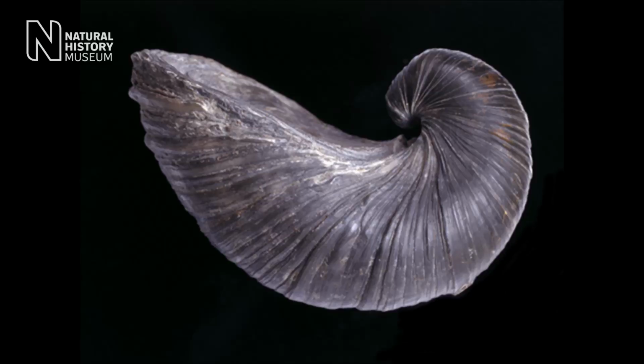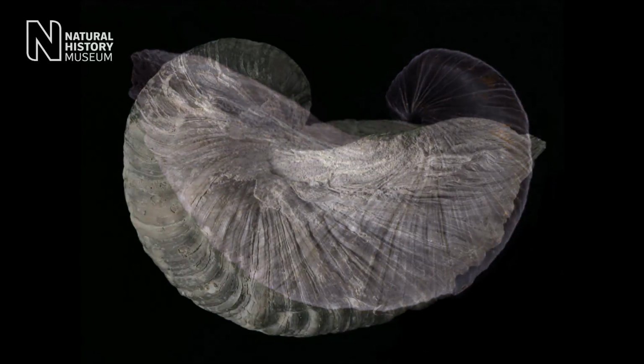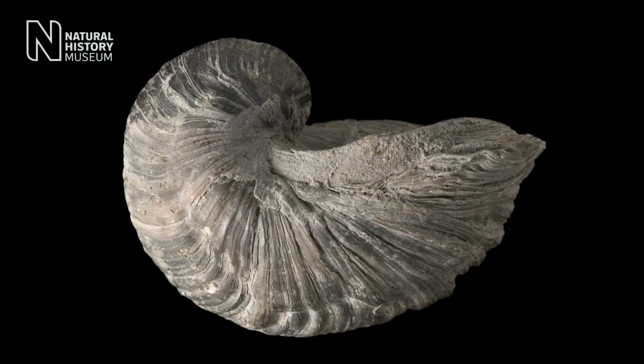There's some classic studies done in the 1920s by Arthur Truman, and he traced different examples of Gryphea up through the rock record for 15 million years, and was able to show how they changed their shape through time.